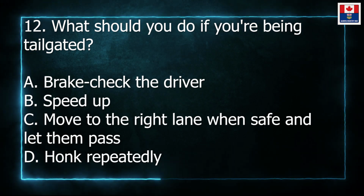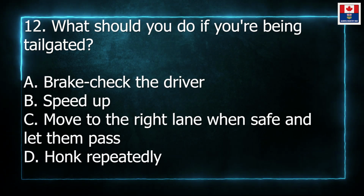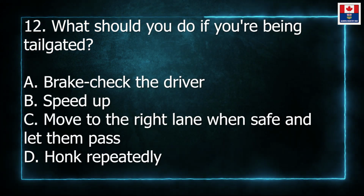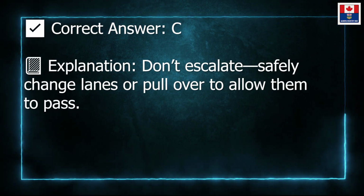12. What should you do if you're being tailgated? A. Brake check the driver. B. Speed up. C. Move to the right lane when safe and let them pass. D. Honk repeatedly. Correct answer, C.